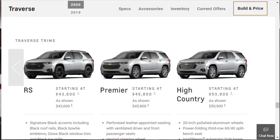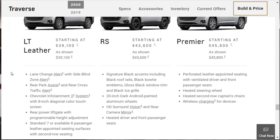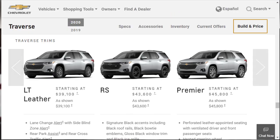But you know, with the wheeling and dealing that can go on at dealerships, you can probably walk out of the dealership with a High Country for the price of a Premier, or maybe even an RS. So on the ground, it probably looks a little bit different, meaning at the dealership. So yeah, we're gonna build a price of LT leather, $39,100.